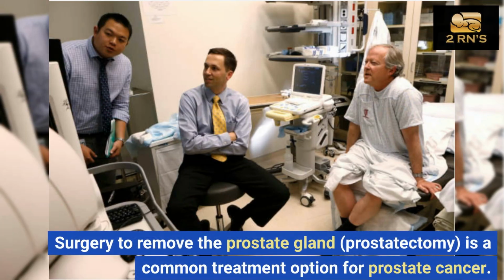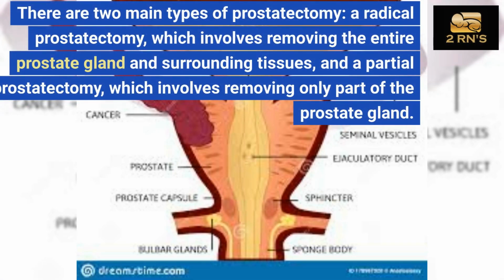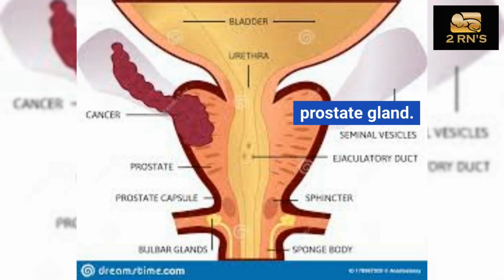Surgery to remove the prostate gland, prostatectomy, is a common treatment option for prostate cancer. There are two main types of prostatectomy: a radical prostatectomy, which involves removing the entire prostate gland and surrounding tissues, and a partial prostatectomy, which involves removing only part of the prostate gland.